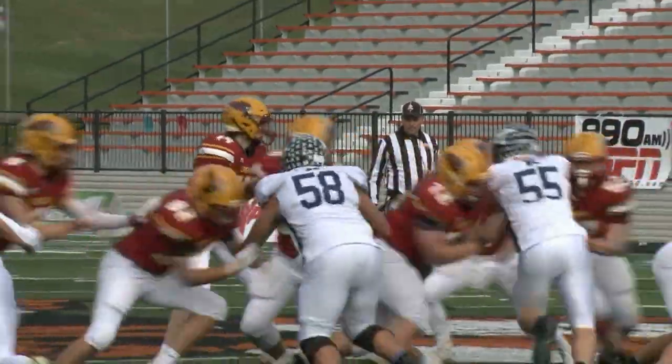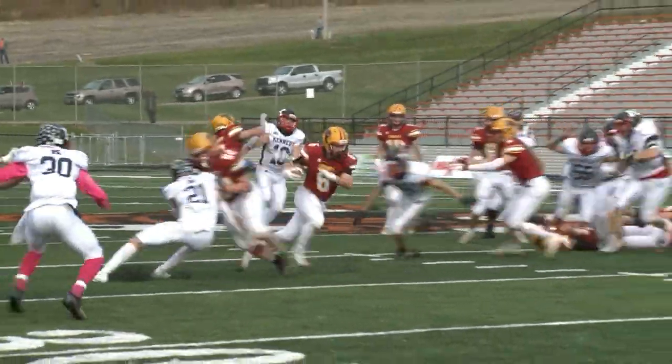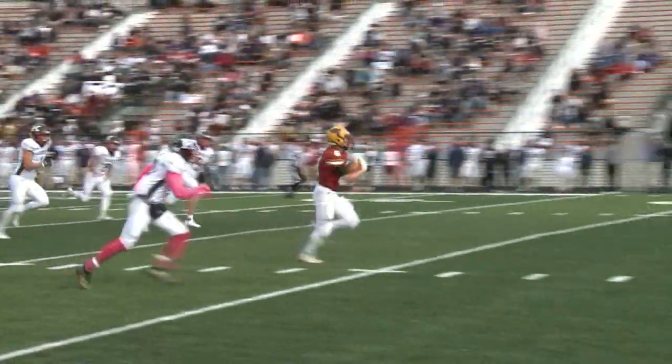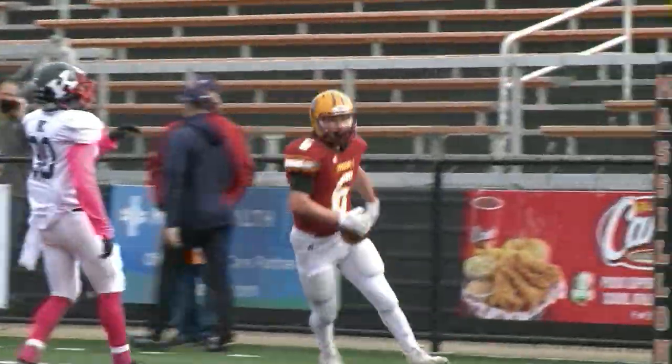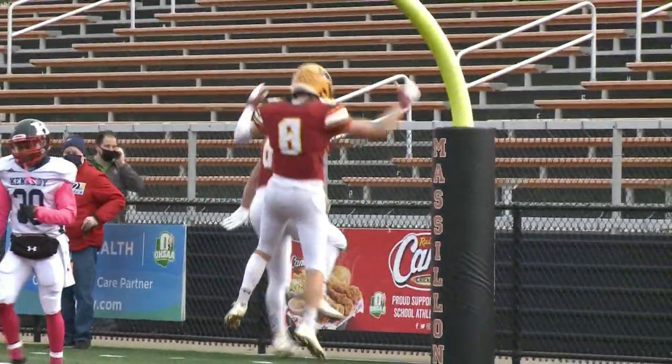So after an uneventful first quarter, we go to the second. Hayes hands it off to Hunter Schaefer, and Schaefer is going to take it right up the middle through the JFK defense and in for the touchdown. New Bremen strikes first, 7-0.